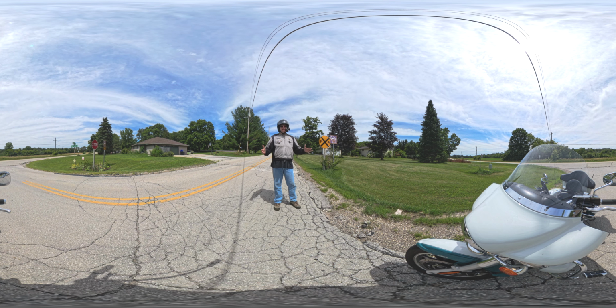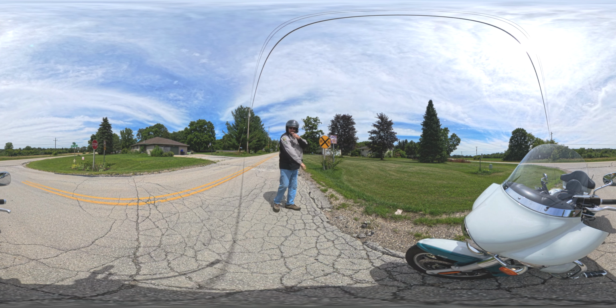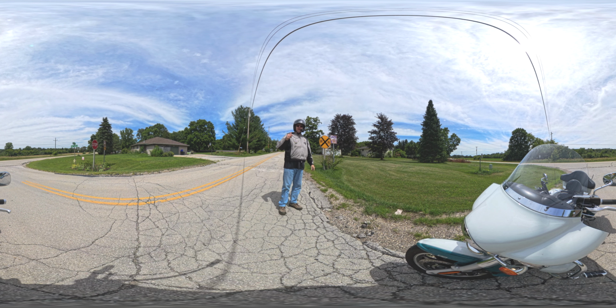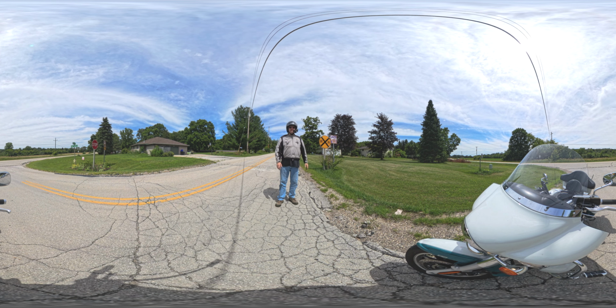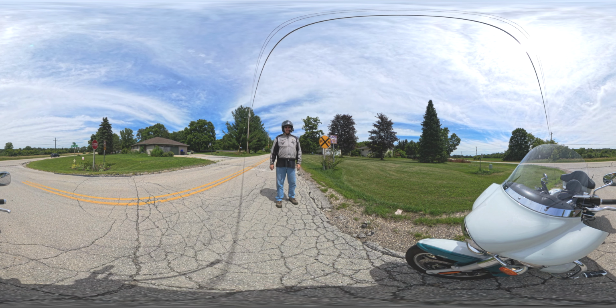Really, they're so closely knit together, you can do 10 rustic roads, earn your patch, and that's it. That's all you gotta do. A couple hours of your day just to do 10 roads. You can do it. You really can.